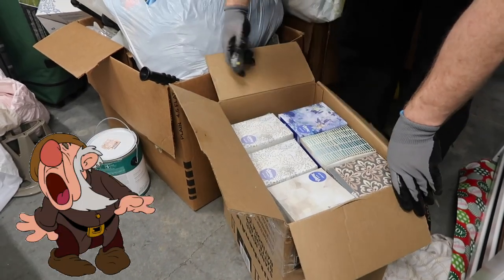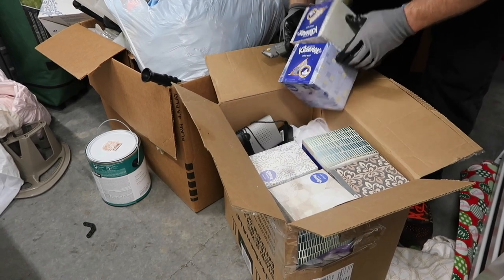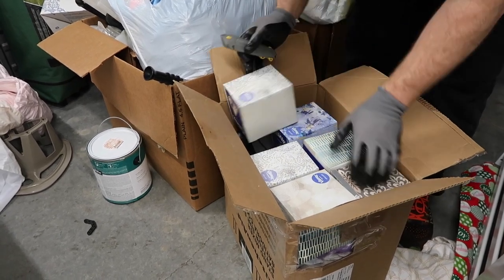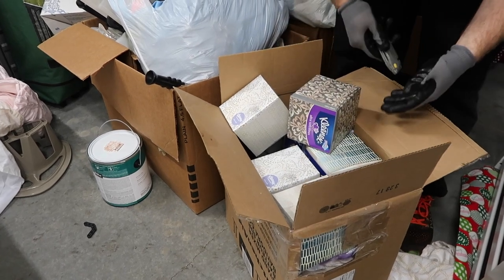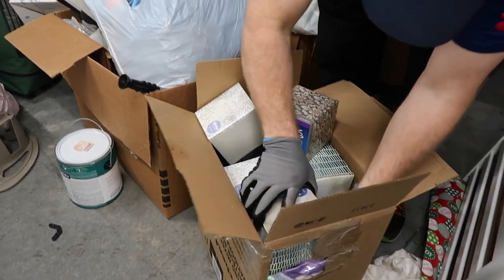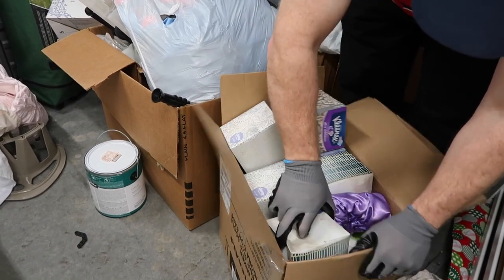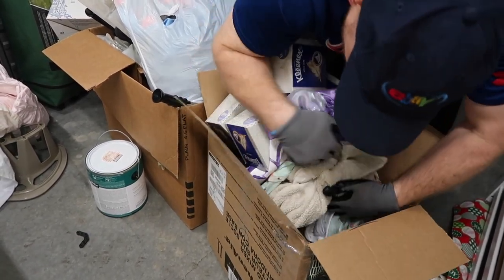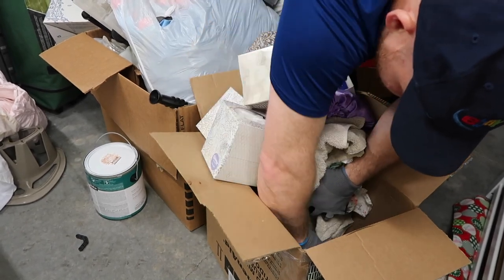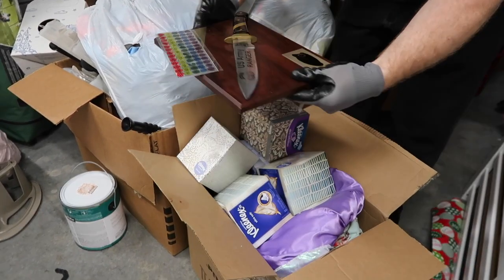Wow. Oh, my gosh. Dude, Grandma is going to love some tissue paper. There's a lot in here. But a lot of times, though, they'll put this on top to buffer, and there is stuff under them. So. Anything fragile? Interesting.